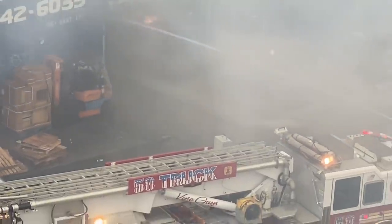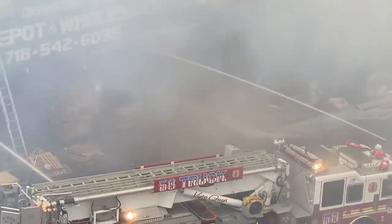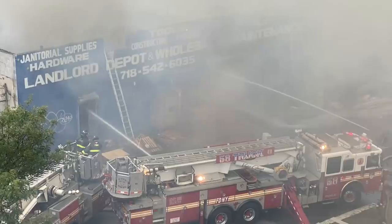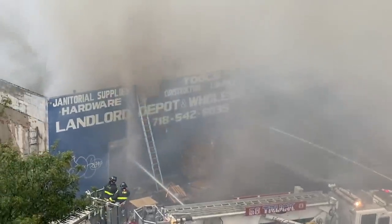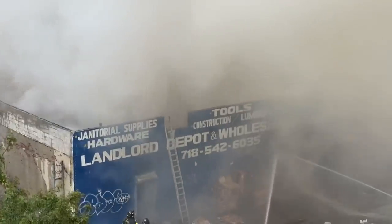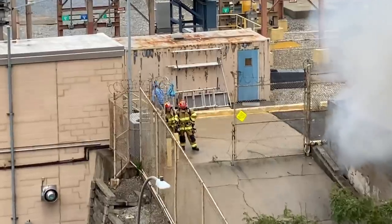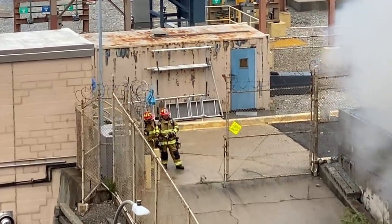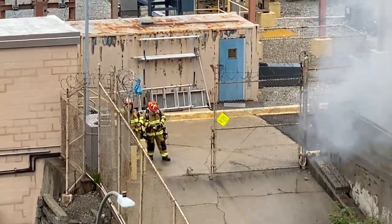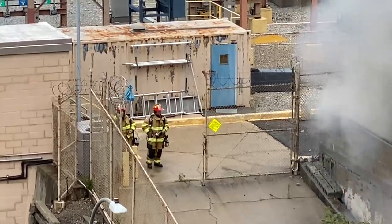Center your screen, there's heavy fire showing down there in the second bay door. There's explosion just now. Those must be those propane tanks. I moved to the other side over here. And in case you're curious, those gentlemen over there with the tan and red helmets, those are Con Edison firefighters, right in the center of your screen. They have their own fire department.